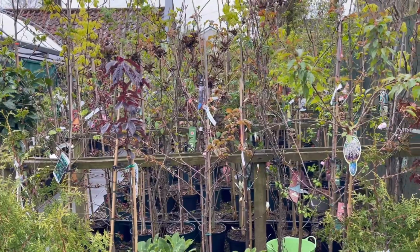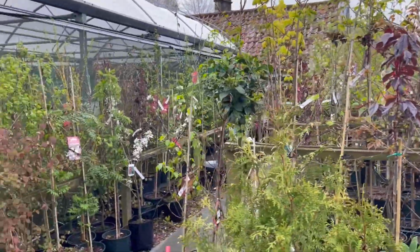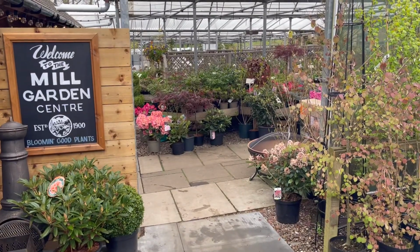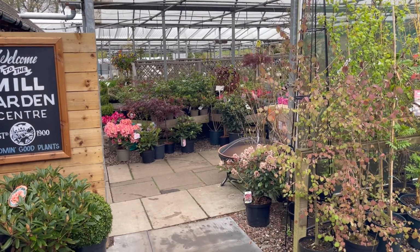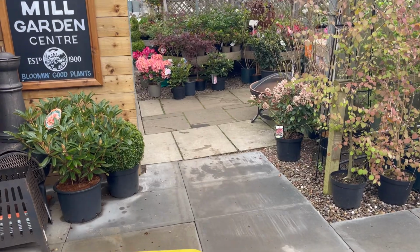So over here we have some beautiful evergreen and deciduous trees. I don't need anything from there. It doesn't mean I'm not going to have a look though. And then through here we have a beautiful mix of shrubs and perennials, some of which are in bloom, like those beautiful rhododendrons that you can see. Let's go and have a closer look.